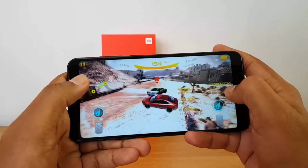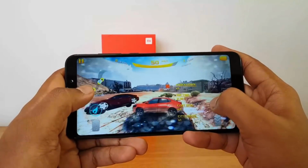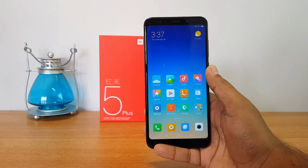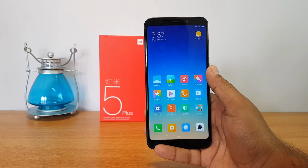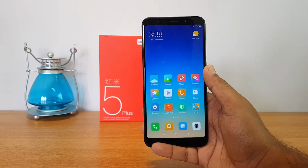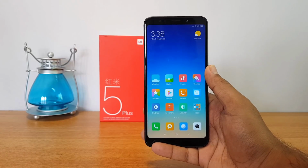It's a Snapdragon 625, which is kind of an older chipset right now. Other than that, the device has dual SIM cards and 4G LTE and VoLTE support in India as well. And this comes with a hybrid SIM card slot. That means you have to compromise on one SIM card in case you want to expand the storage.